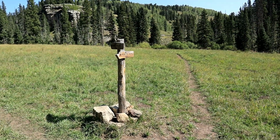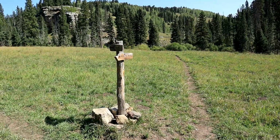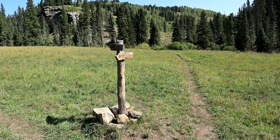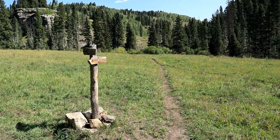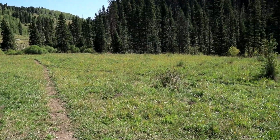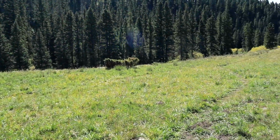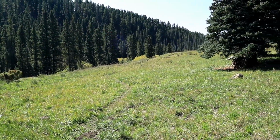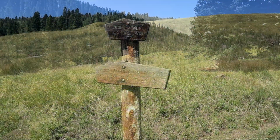Here is the intersection of the Beatty's and Pecos Trail. And the Pecos Trail must go up through that gate that I see in the distance and probably follows the Pecos River, which comes down that canyon and heads this way. And this is Beatty Flats, I believe. Let's go check them out.